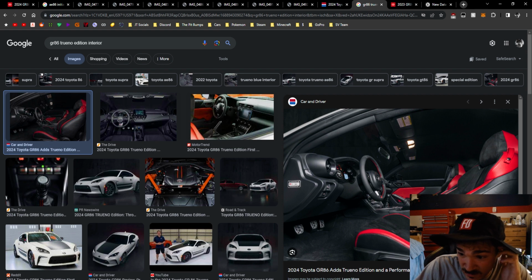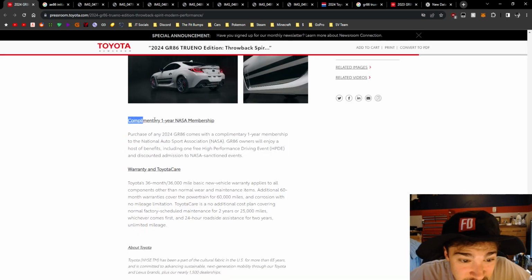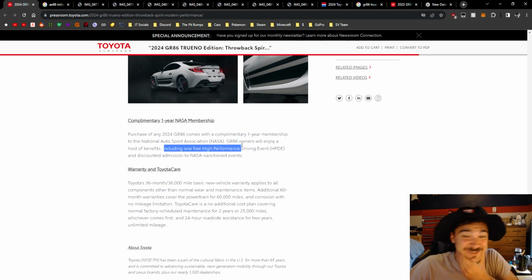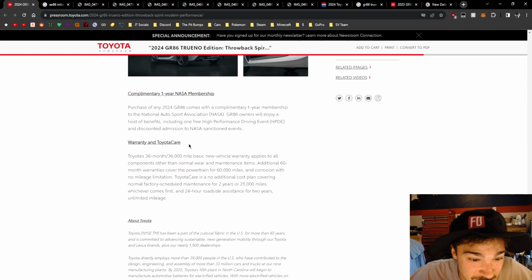Yeah, it looks like Alcantara on leather. It's okay. They got the little badge right there, and they did nice on it. And the steering wheel with the red stitching, it's okay. It's not bad. And you still get the complimentary 1-year NASA membership, including 1 free high-performance driving event. Oh my goodness. At least you get the Toyota Care.